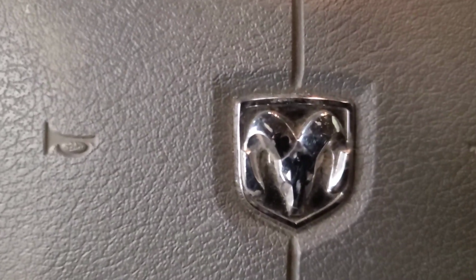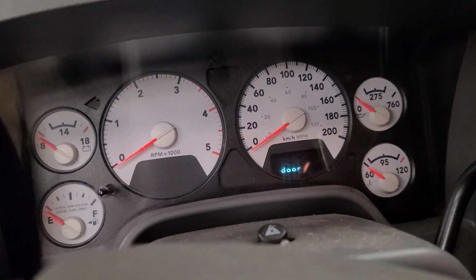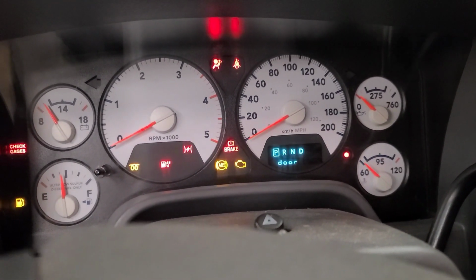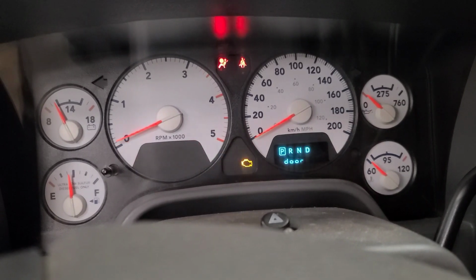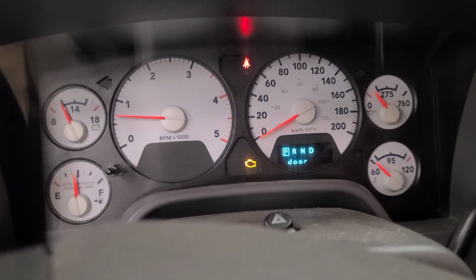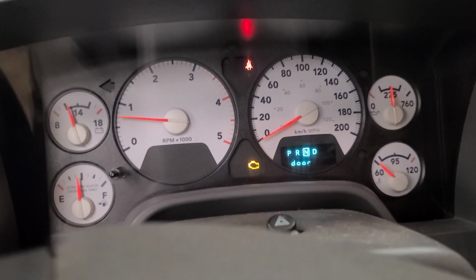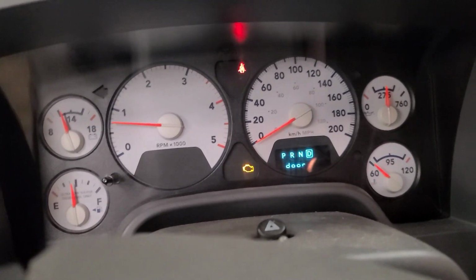Okay, so today we have a 2008 Dodge Ram 3500 heavy duty 6.7 diesel, and it won't move. Gear shift indicator indicates reverse, neutral, drive, but it makes no attempt to do anything. You see the four-wheel drive indicator is indicating four-wheel lock.